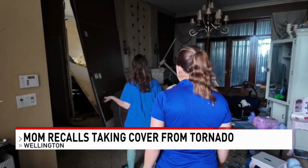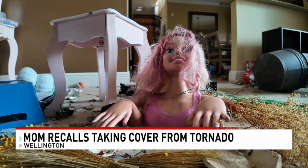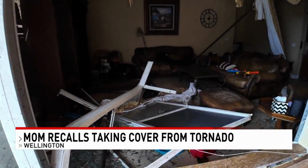So there was a separate room in the back, the red. You can see the delineation of the colors. And then the front part of the room was my bedroom. Glass, toys, pieces of furniture are everywhere. Her walls are bent. And Megan tells me this all happened in less than a minute.